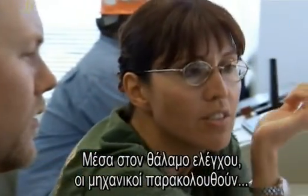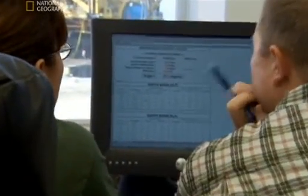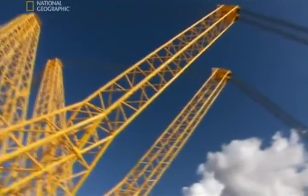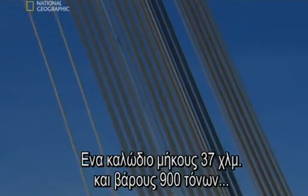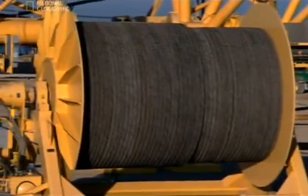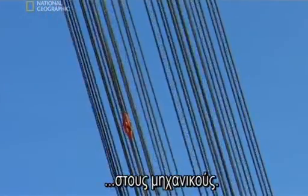Inside the control shack, engineers continuously monitor the HLD's controls in preparation for the big lift. The mammoth booms are 500 feet long, and 23 miles of cable weighing 900 tons run through her motors and winches. Sensors on the booms and the cables provide constant feedback to the engineers.